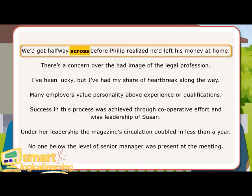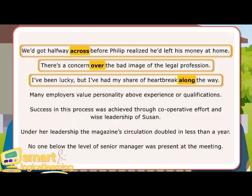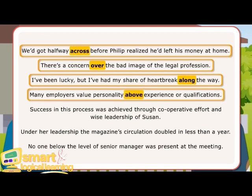Across in the first sentence means from one side of something to the other. Over in the second sentence tells on the subject of. In the third sentence, along is used to refer to the passage of time or the making of progress. Above in the next sentence expresses higher than.